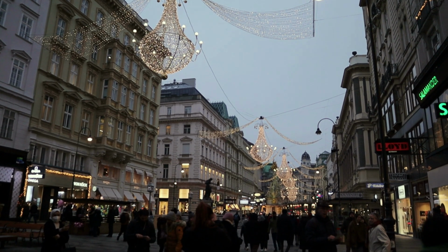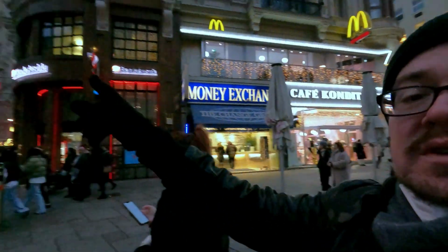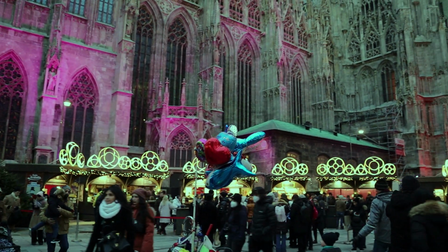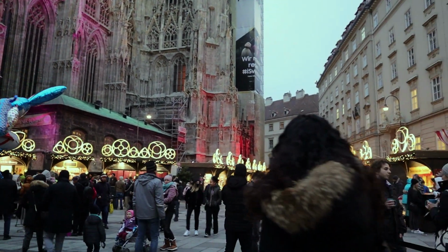You want to talk about a city of lights in the downtown district? Holy crap. This place is heaving and it is gorgeous. You have this massive Gothic church over here that is just all lit up in different colors. It looks like they actually still have a few Christmas market stalls, so we're going to go check those out. But this is absolutely gorgeous. I am loving the downtown Old Town district of Vienna.